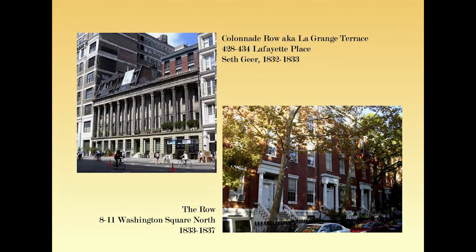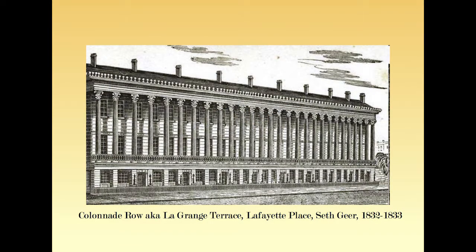So perhaps no two developments promoted the style in New York City more than Colonnade Row, also known as LaGrange Terrace, by Seth Geer, and The Row, which is on Washington Square North by an unknown architect. Seth Geer's Colonnade Row embodied the majesty and certainly opulence of this style. If you can imagine, this was all crafted of marble, double height colonnade. With the base, you've got these torchères that are flanking each of the entrances, these copper wreaths over the doorways. And then you've also got this anthemion cresting, which is the honeysuckle, a popular Greek motif, lining the roof line. So this was a pretty power-packed architectural statement, and also lent an unusual amount of cohesion and uniformity to the New York City streetscape.